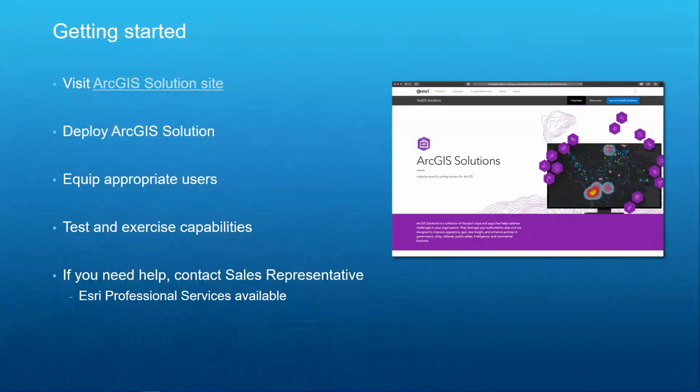To get started, you can visit us at the ArcGIS Solution site and use the new ArcGIS Solution app to deploy it into your ArcGIS Online organization today and enterprise at 10.9.1. Be sure to check out our help documentation that will help you learn how to use not only the individual apps within the solution, but also to configure the solution to meet the needs of your organization.